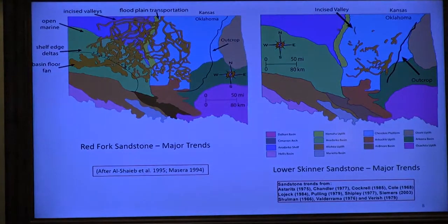So these are a couple of maps that you'll see over and over. The Red Fork system is on the left panel. The Skinner system is on the right panel, and these are the major feeder channels or valleys in the lower Skinner. And over on the Red Fork, we come out of this fluvial complex. We come to the shelf edge, and then finally we have some shallow marine sandstones, and then we have basin floor submarine fans in the Red Fork out in the Anadarko Basin. But the reason I'm showing you this particular slide is to demonstrate how the Skinner stayed to the east of the Red Fork.